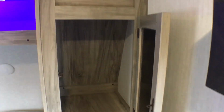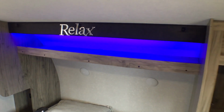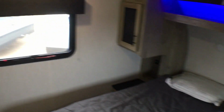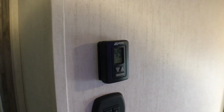Great extra little cabinet space there, shelf up top with reading lights, which again, I conveniently forgot to turn on. There is storage underneath the bed. As we look over here, you'll notice your thermostat for your optional 15K AC for the bedroom. Now that is put into the same ducting system, so you can run one of these off 30 amp and still cool the entire trailer. Lighting switches down there.